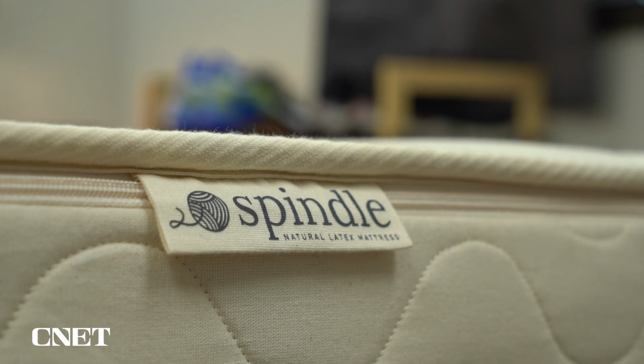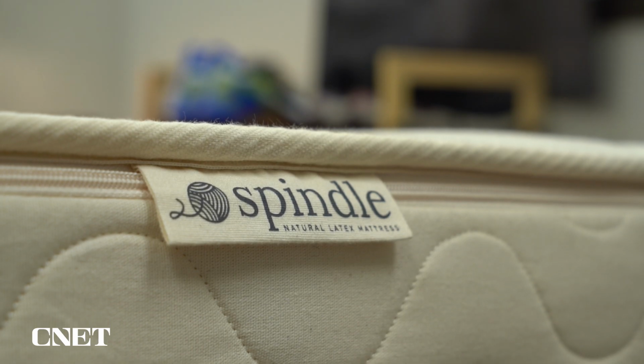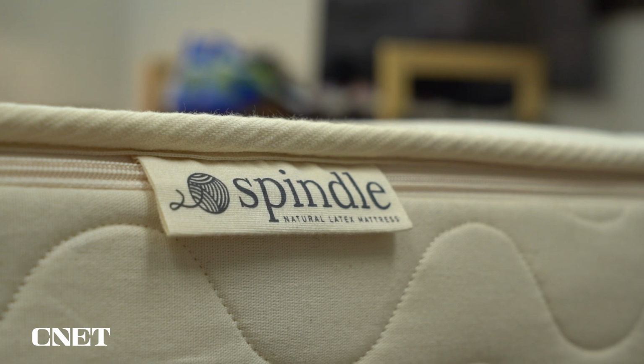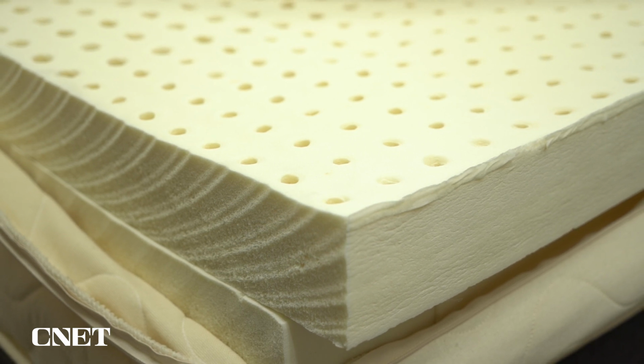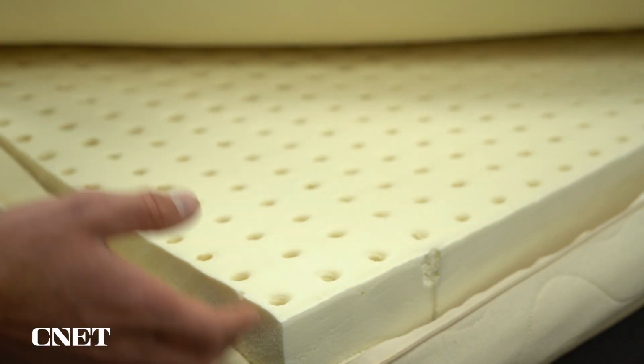A queen size should cost you around $1,700 after discounts, which does make it more affordable than the 10-inch version of the Botanical Bliss, and by default the Spindle is a 10-inch thick mattress and there's no other options there. You don't have any firmness options available when you're checking out with Spindle, but just like the Botanical Bliss, you can rearrange the layers of foam to adjust the firmness a little bit.